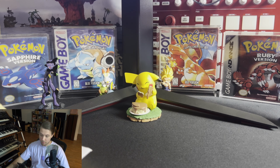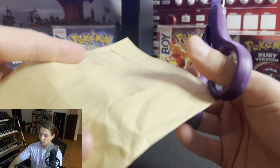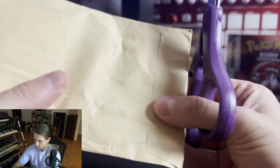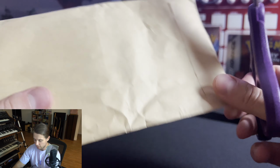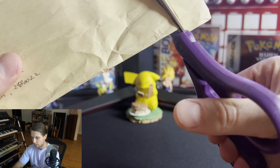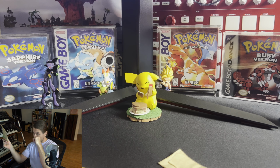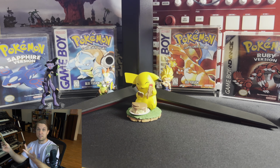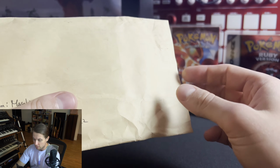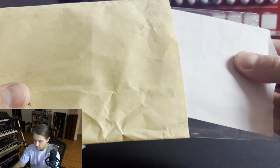to these packages. I got my handy dandy knife, got my handy dandy scissors, and we're gonna get started. So this is the first one. I'm pretty excited. I think this is the one that I'm most excited about out of this whole thing. So we're gonna start with the best first, honestly. I don't know if that's the best option, but it was the first one on top of the pile I made. So that's what we're gonna do.